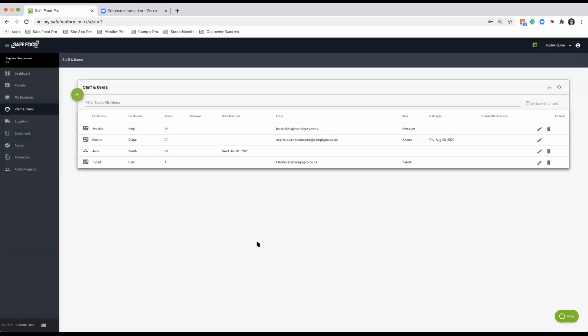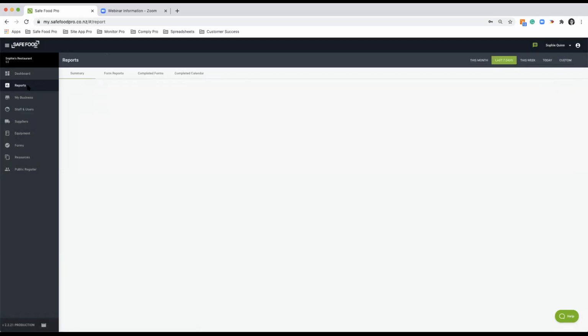Awesome. So that is the preparing for your verification. Now, when it comes to the actual day, or maybe when you're still going through that checklist and you want to review your forms, you're going to do this from the reports tab. So this is up here. I click on this one to open it.